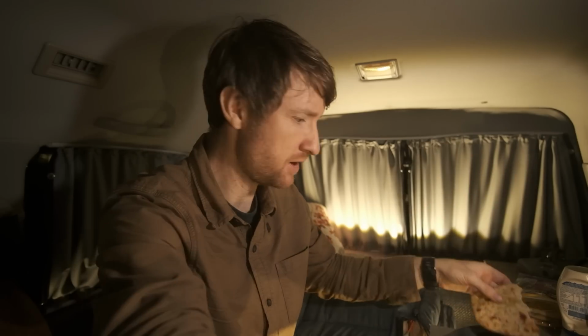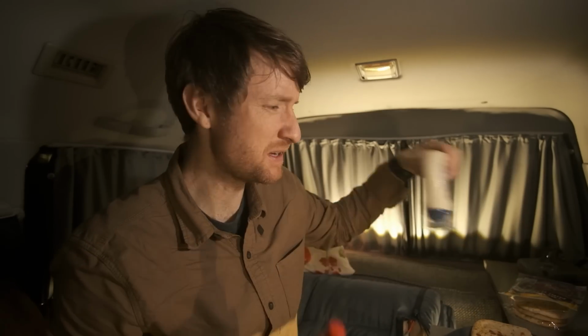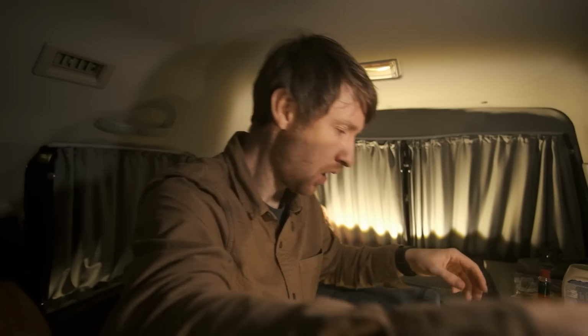Right, so tonight's culinary delight is chicken with a bit of nice soft cheese cooked in there. I've got some naan breads, I've got some Tabasco sauce, and I've got some garlic mayonnaise. So it's basically chicken and bread. I tell you what, I am looking forward to this.